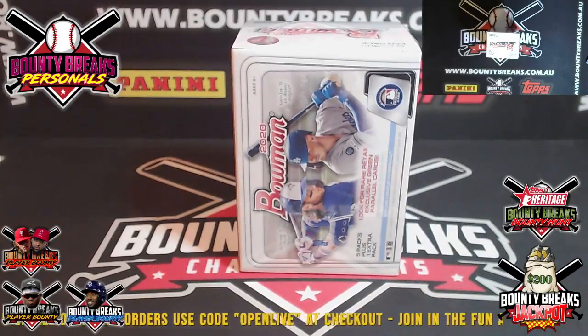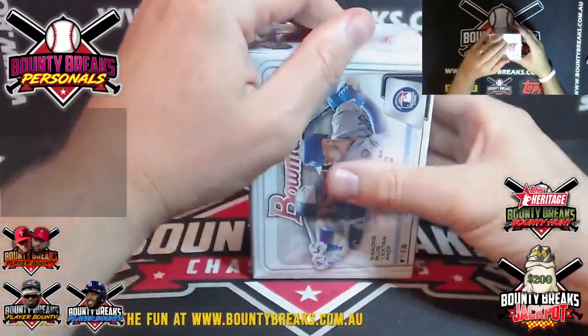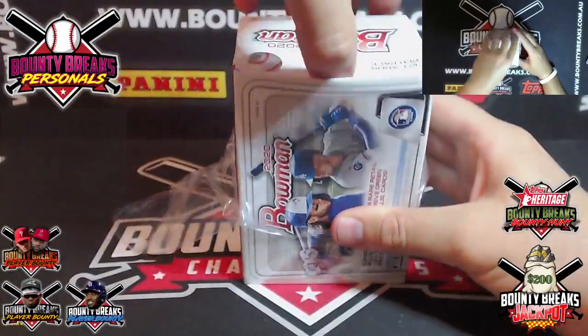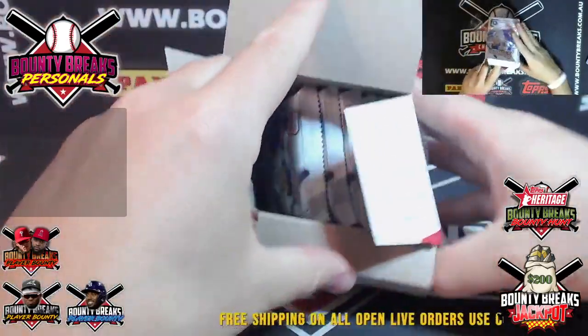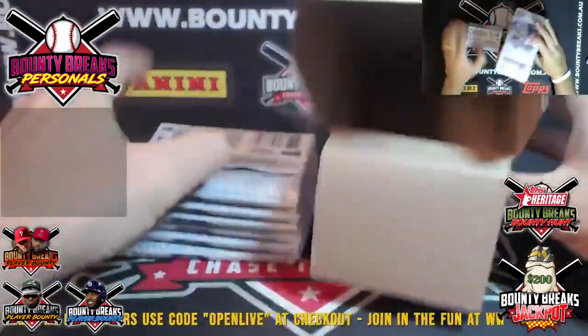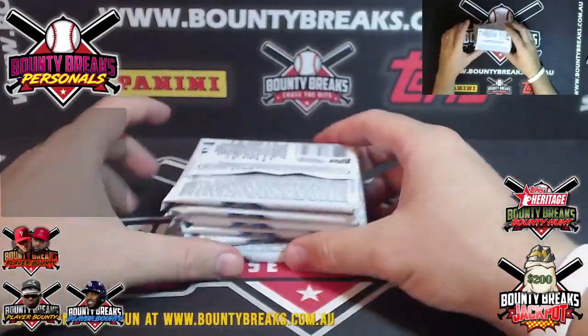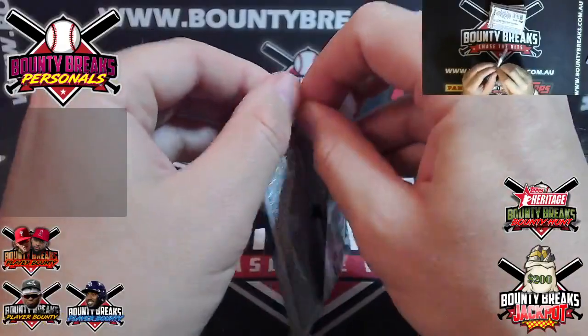Alrighty, Simon, this is you. Order number 2755. Let's chase something big. Did see some good blaster boxes last Friday night. Bobby Witt Atomic came out of there, and an auto came out of it as well, and some color. So let's see what we can grab out of this tonight. So good luck, everyone. Well, good luck, Simon, especially. The Hall of Fame is treating you well, Simon.